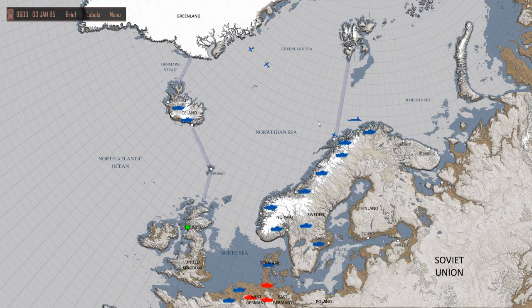Continuing course. Where the hell's Trondheim? Down there, Jesus. Let's hope our patrol planes can pick them up before they actually get there. I think we'll kill these guys, and then we'll be on our merry way. We're just going to hang around Trondheim. And if we can, I want to try and get them further off the coast, but I need all these overflights to actually get fairly close.